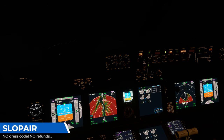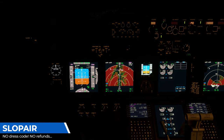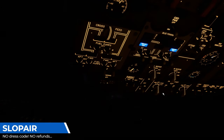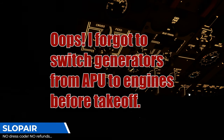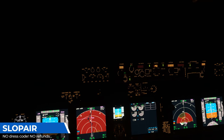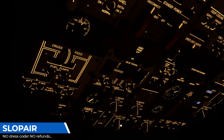Maximum climb here. Maximum rate, you see. We should be clearing these mountains pretty soon. Once you can see. That's a bit naughty, but we're okay, we'll put it back on. That's what happens when you change over to the generators after takeoff.